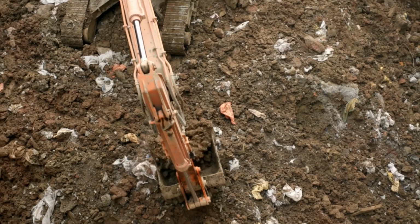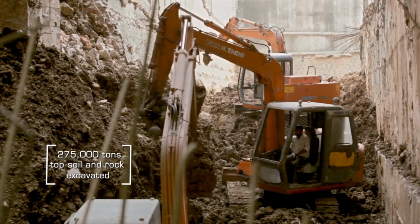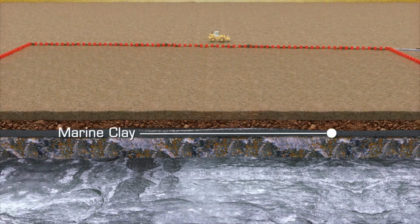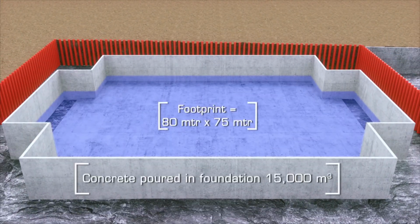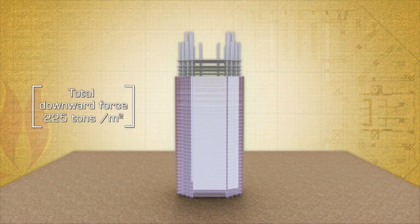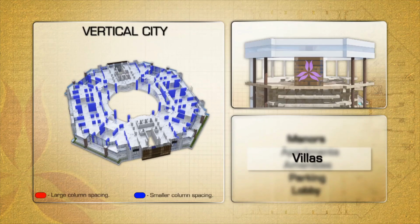The overall excavation volume in this plot was 150,000 cubic meters, out of which 50% was in the soft soil, filled up soil and marine clay, and remaining was weathered rock. We knew it was going to be a challenge designing foundations for this heavier building. So assuming an average pressure of 2 or 2.5 ton per meter square per floor, the pressure that would be exerted by this building on the ground would be on the order of 200 to 250 ton per meter square.